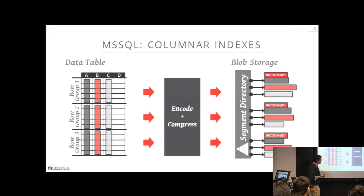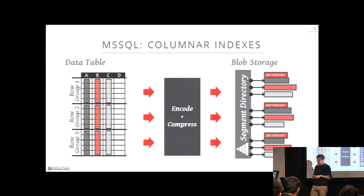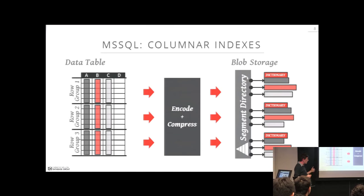and have some catalog information that allows us to identify, for this particular row group and this column segment, here's the blob that contains everything I need. The reason they're storing it in the built-in blob mechanism is that it allows them to reuse all the components in the system to do replication, fault tolerance, logging, and recovery. You don't have to write your own recovery manager for these column indexes. Everything can just be reused. You can use all the existing infrastructure that's already there, which is really nice because it limits the amount of work you have to do to add in something like this.